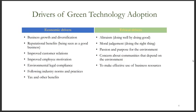Other firms adopt green technologies because of intrinsic and ethical reasons. For example, entrepreneurs could be motivated by altruism or the need to do the right thing. They could also be motivated by the belief that becoming sustainable is the right thing to do. Other ethical motivations include passion about sustainability, concern about affected communities, and the desire to utilize their capabilities.